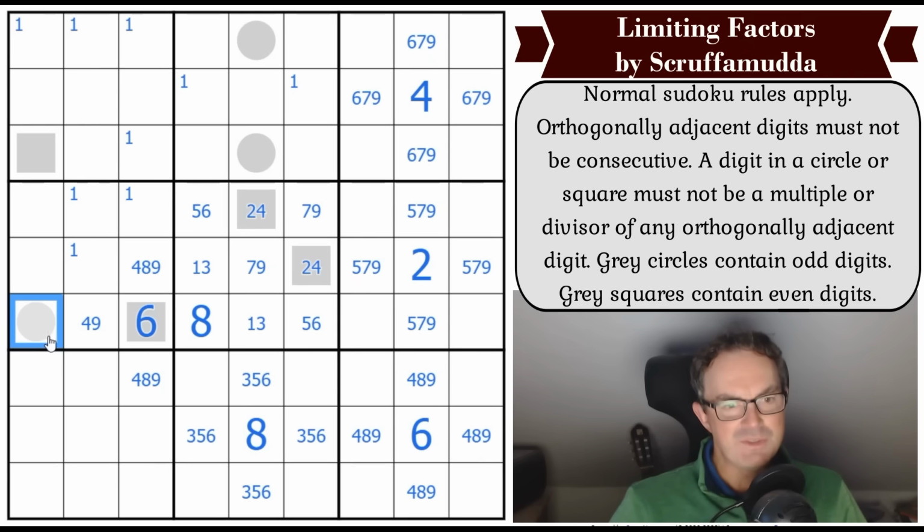And this is an odd digit, which is not a 1. So this is 3, 5, 7 or 9. Now, it's not 3, because if this was 4, it would be consecutive with it. And if this was 9, 9 is a multiple of 3. So that's not 3. This is 5, 7 or 9. No, it's not, because there's a 6 here, which means that's a 6, that's not a 5 anymore. So now it's 7 or 9.